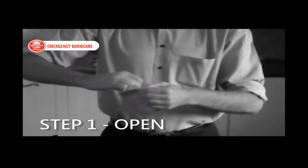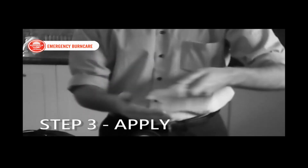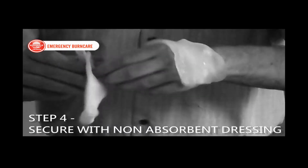So it's a very, very simple four-step process. The first step being to obviously open the dressing, remove the dressing from the packaging, very, very simply, to then apply the dressing to the affected burn area, and then to secure the dressing.